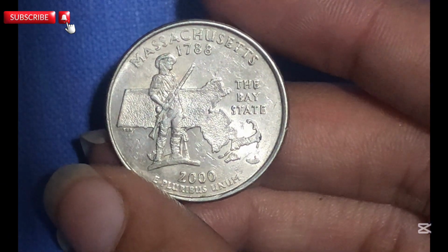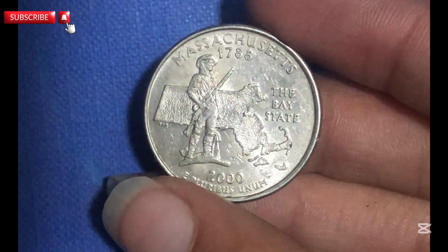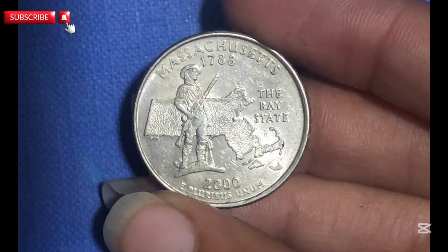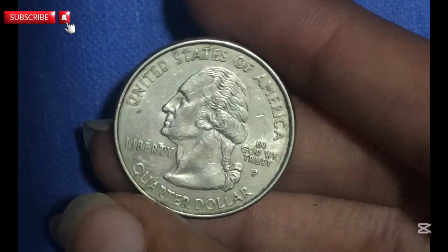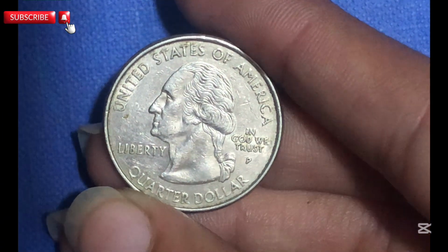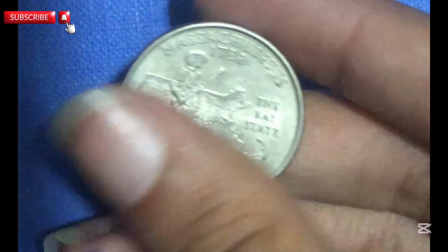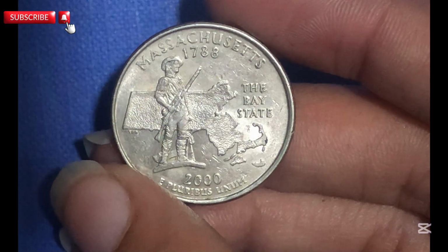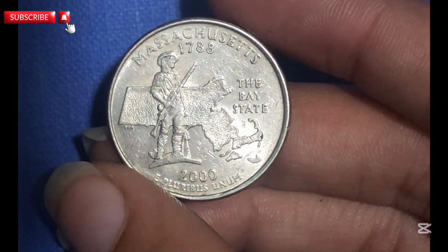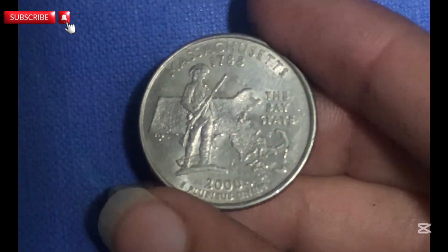The details in his hair, the stern yet composed expression, and the inscriptions surrounding his portrait, Liberty, above, In God We Trust, to the left, and the date, 2000, below, are all standard elements of the quarter's design. However, it's the small yet significant P mint mark, indicating that it was struck at the Philadelphia Mint, that makes this particular coin so noteworthy. While the Philadelphia Mint is known for producing millions of quarters annually, a select few from the year 2000 were minted under circumstances that remain a subject of debate among collectors.